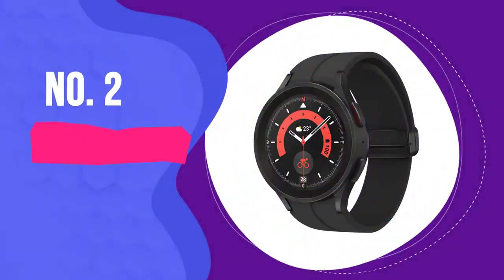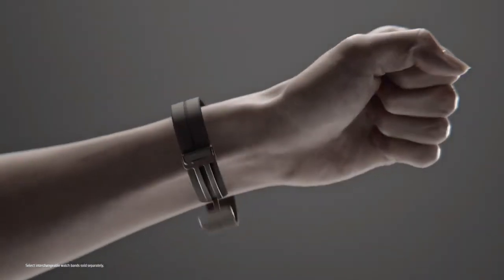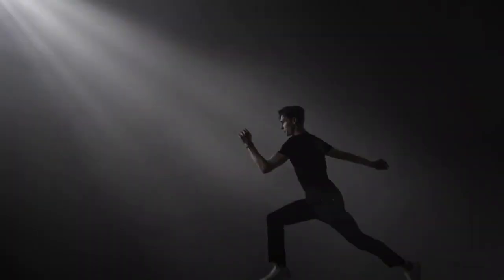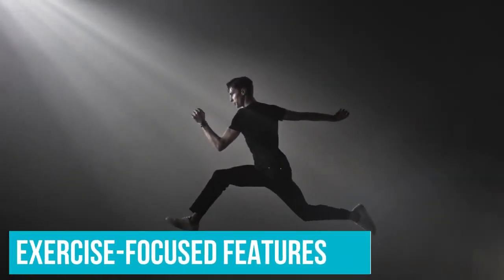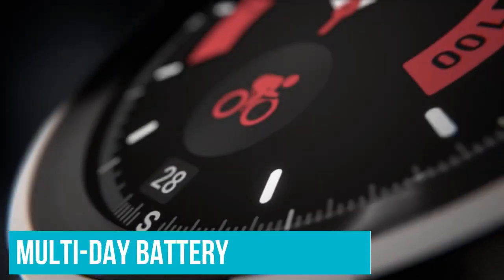Number 2. Samsung Galaxy Watch 5 Pro. This is the most advanced wearable in Samsung's collection, offering the same combination of in-depth health and fitness tracking metrics including body composition as the regular Galaxy Watch 5, along with outdoor exercise-focused features like track-back and turn-by-turn navigation, a larger display, and much improved multi-day battery.